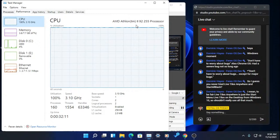Maybe. Yeah, I just prefer to have a clean desktop right now. But I guess it wouldn't hurt to try it, install it and not do it live, just to see. But I kind of like Windows 11 the way it is.